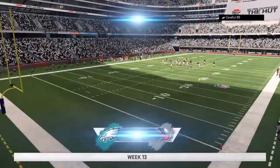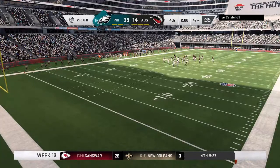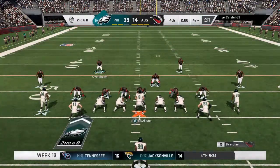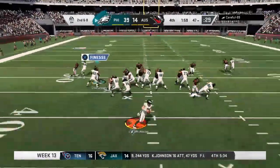Just 2 minutes remaining here in the 4th quarter of what has been a one-sided affair. So it's Eagle football here as we get you reset. And let's see what they've come up with offensively after having time to talk it over.